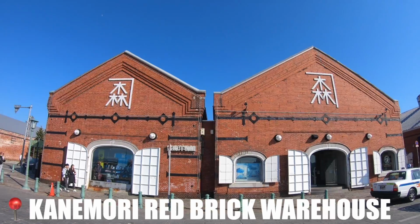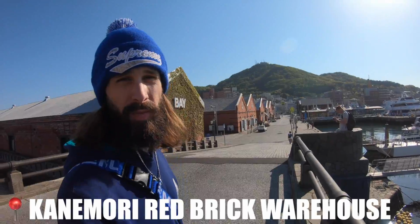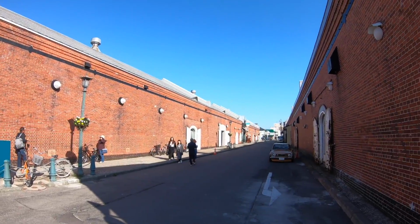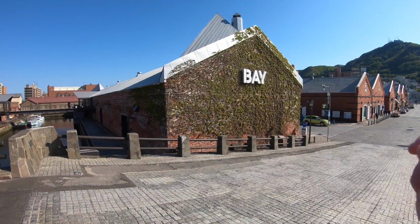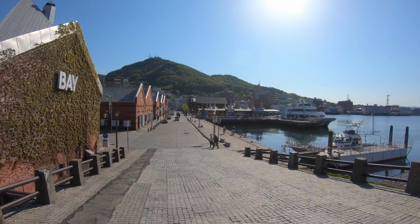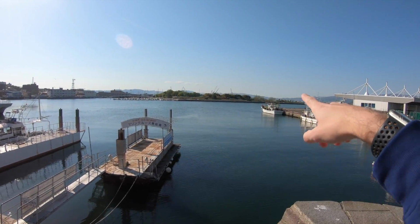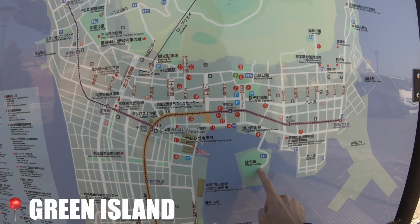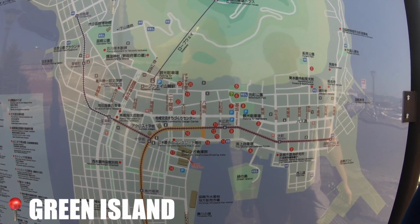So we've reached the red brick warehouse district, what Hokkaido is famous for, which is all these red brick buildings out here. Cobblestone grounds, really cool buildings, canals, and then you've got Mount Hakodate in the distance there. Lovely, lovely day. And then what's that island over there called, John? I do not actually know. Well, that island's called Green Island, and then you've got we're in this little area here, which is the red brick warehouse area.